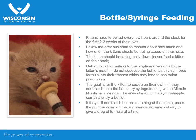If they don't latch onto the bottle, try syringe feeding with a miracle nipple on a syringe. If you started with a syringe nipple combo, try a bottle. If they still don't latch but are mouthing at the nipple, press the plunger on the oral syringe extremely slowly to give a drop of formula at a time.